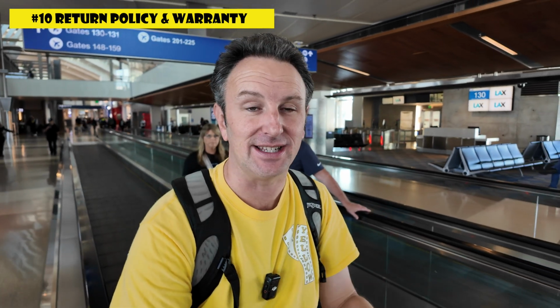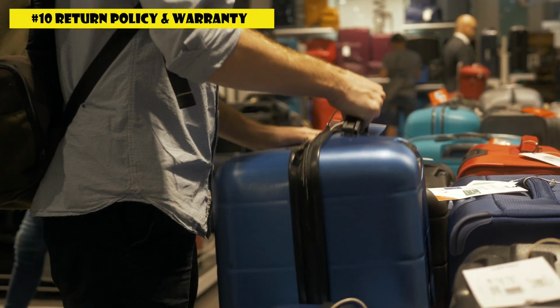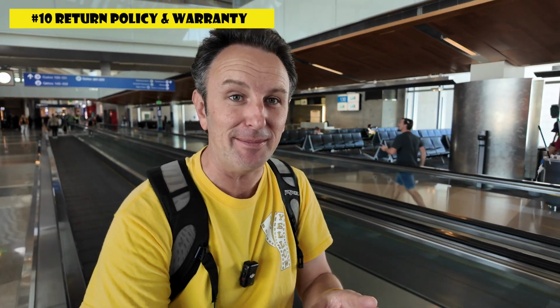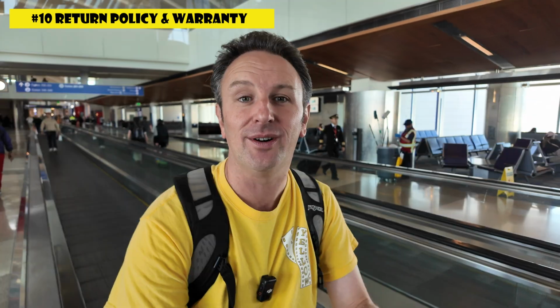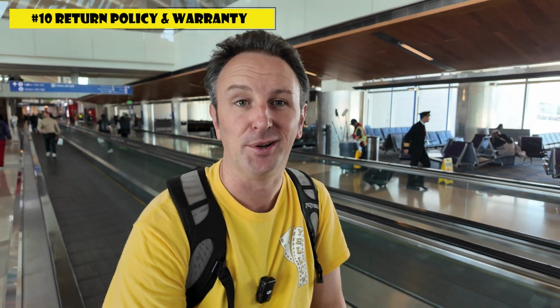The 10th mistake that people make is not paying attention to the return policy and the warranty. Warranties and return policies really vary widely across the industry, from a year to lifetime. Generally the longer a warranty, that's gonna be an indicator of quality, because if the manufacturer stands behind the suitcase for a long time, they're probably making it pretty well. Also, just pay attention to what that return timeline is, because I know there's some of you out there who buy it, get it, look at it, and find out it's not exactly what you're looking for. Pay attention to how many days you have before you can send it back.